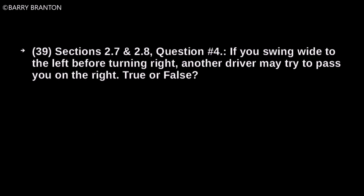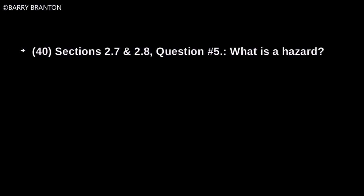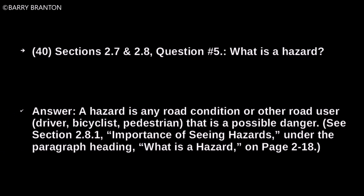If you swing wide to the left before turning right, another driver may try to pass you on the right. True or false? True. What is a hazard? A hazard is any road condition or other road user, driver, bicyclist, pedestrian, that is a possible danger.